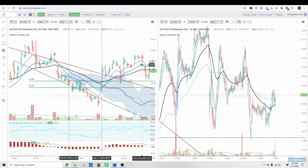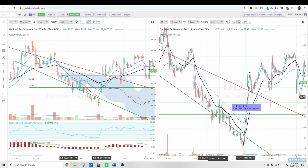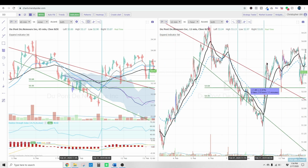And here's what you need to learn about in this particular trade recap. Anytime that you see a move down, right? So we've got our move down, and this is on the hourly. Let's show this on the, oh yeah, that's right, let's show this on the 12-minute chart so you can see it as well.